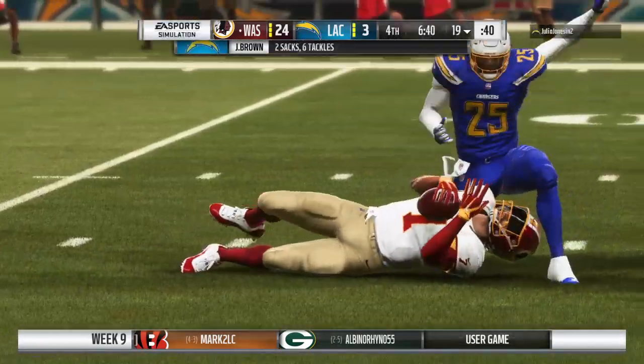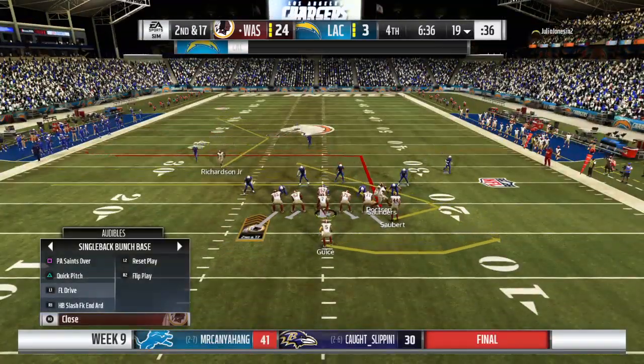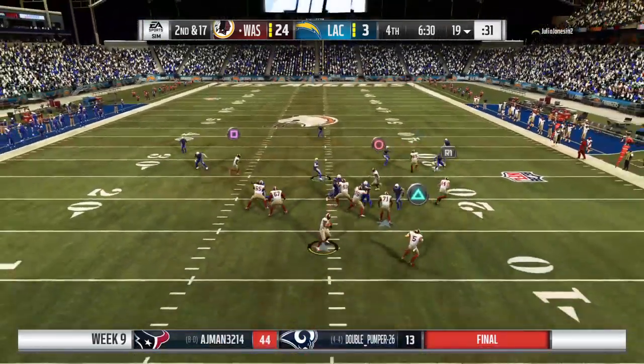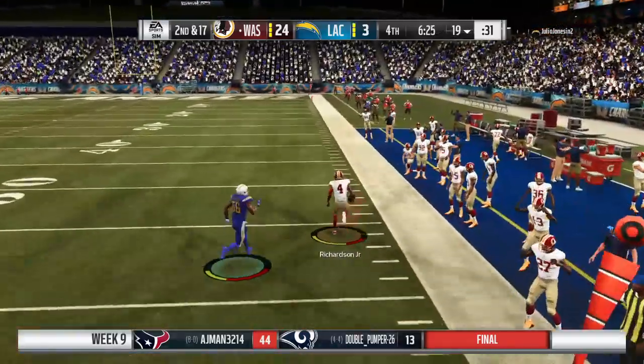And the Chargers rush is going to get there. Down he goes. I know there'll be a little bit of criticism there because they went right back to the air after the huge pickup and end up getting sacked. That's often a play that you make. You feel like you've got momentum on your side. Unfortunately, the O-line failed to hold up to try to keep that momentum going.